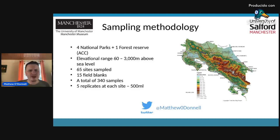So our current sampling methodology consists of 4 national parks and 1 forest reserve within the Area de Conservación Central in Costa Rica. We've sampled from an elevational range of 60 meters to 3,000 meters above sea level. So it's a massive variation in altitude and species that we're hoping to detect.